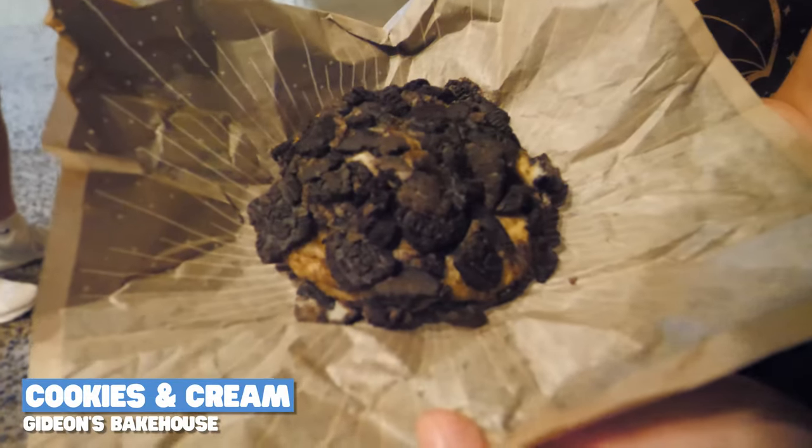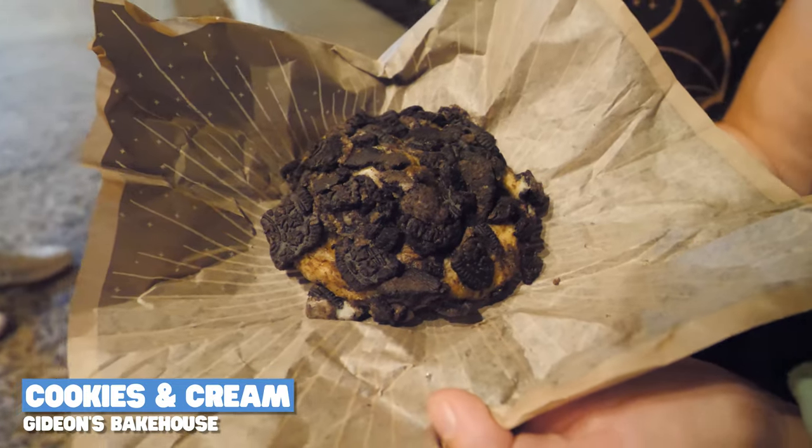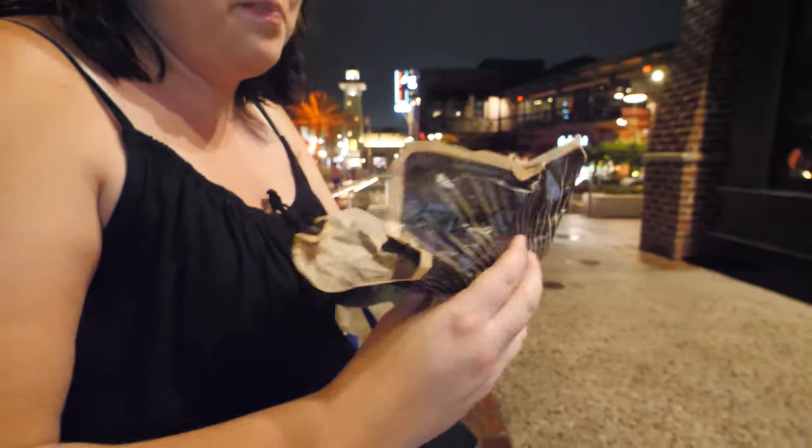This one's the cookies and cream, which I think is pretty self-explanatory. I'm hoping this one's going to be a little bit better, so let's try. That's amazing. This one's good. I used to make these cookies when I was in high school. You could take an Oreo and then put chocolate chip cookie dough outside of it, and that's what this is in a simplified form.